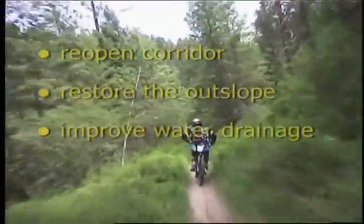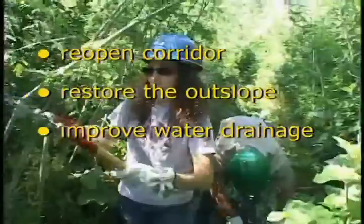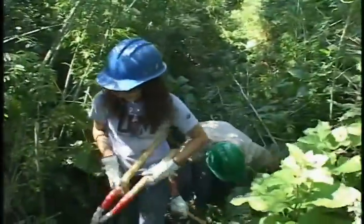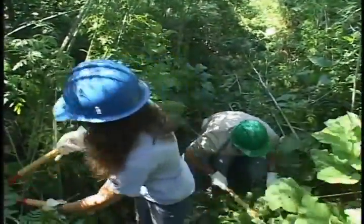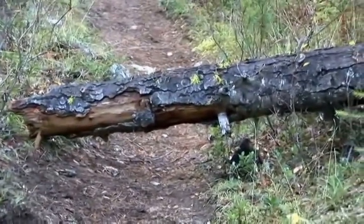Once a trail is built, it needs to be maintained on a regular basis. Routine maintenance includes reopening the corridor, restoring the outslope, and improving water drainage. To reopen the corridor, trim back encroaching vegetation, and remove down trees that block the path.